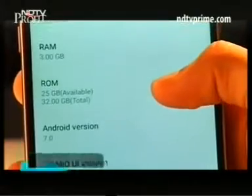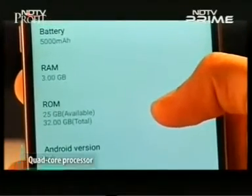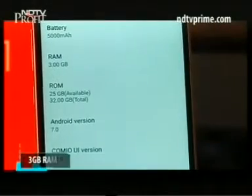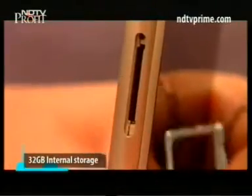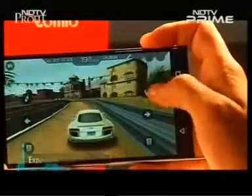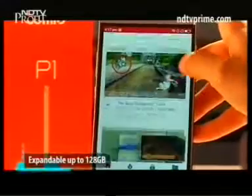The Comio P1 is powered by a quad-core processor and 3GB RAM. The phone packs in 32GB internal storage that can be expanded up to 128GB via a microSD card. We opened various apps on it, games, everything worked well with almost no lag.